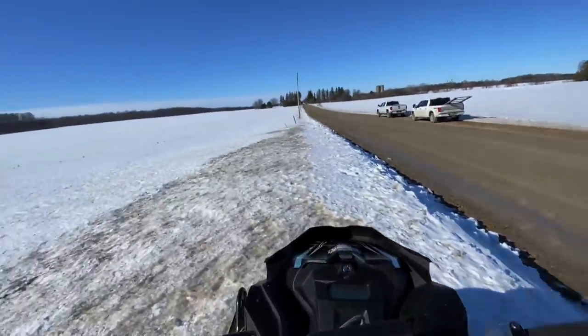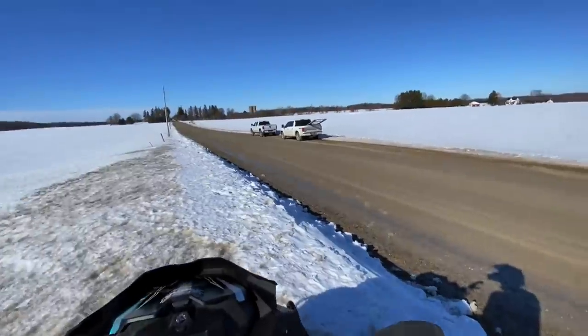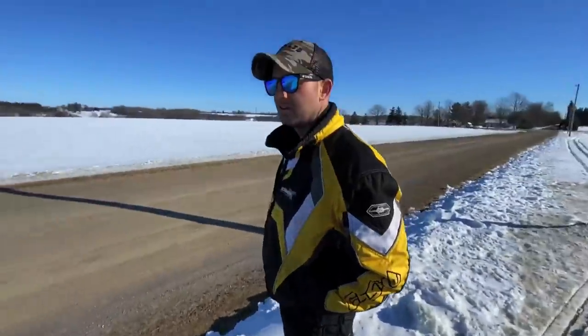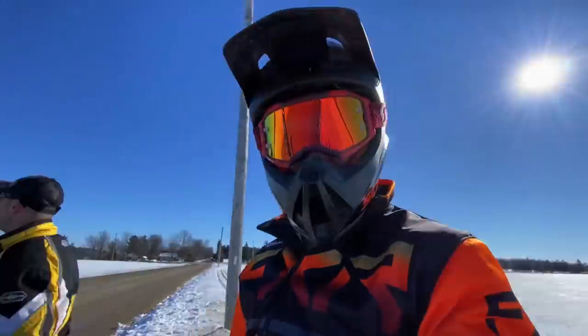Anyways, the wind must not have been going the right way this year, because usually this is peaked right up and I launch the road, land over by Trudgeon's there, but we don't have much of a lip today. So I'm just going to practice a few wheelies, then we're going to continue on and head to the next spot. Let's see if we can find a jump.